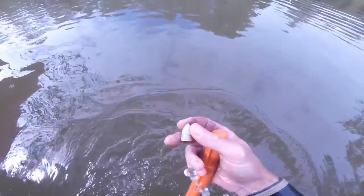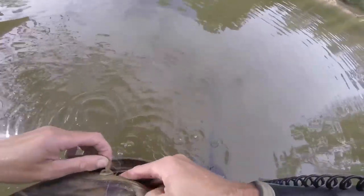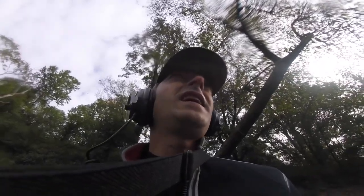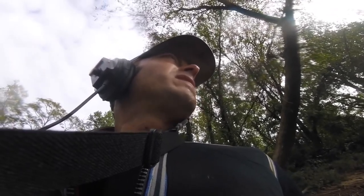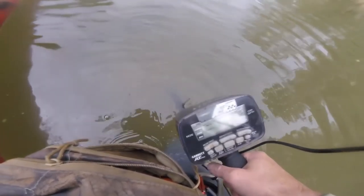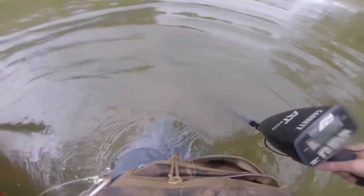How much longer y'all think I can stand this cold? Probably as long as these mini balls keep coming out, that's how long. Literally passed over like 50 or 60 mini ball signals out there, but they're just way too deep for me today. I am quite literally shivering, freezing to death out here. But it's another great day in the life recovering Civil War relics. Beggars can't be choosers. Let's find a couple more.